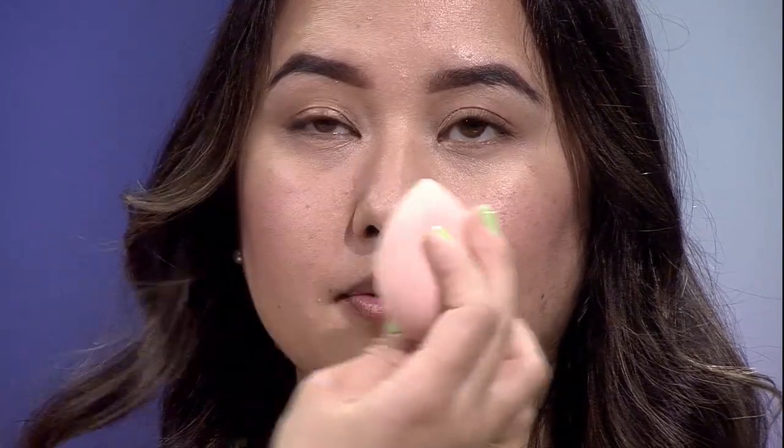Oh, just a final thing. This is a beauty blender, a damp sponge. It's just going to help melt everything together. If you're kind of heavy-handed and use maybe too much product, a nice damp sponge picks up any excess product and helps melt the foundation and the concealer and everything together. Great idea.